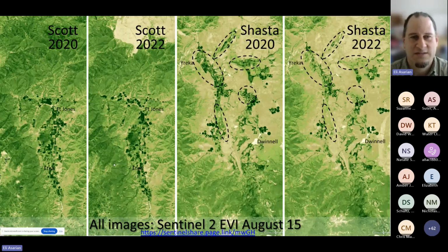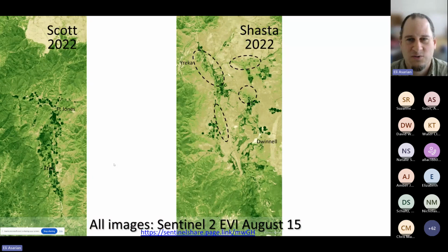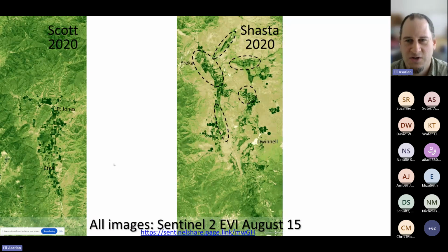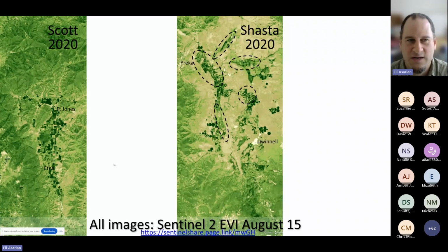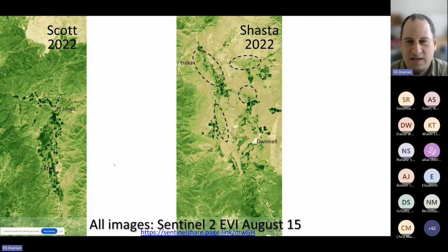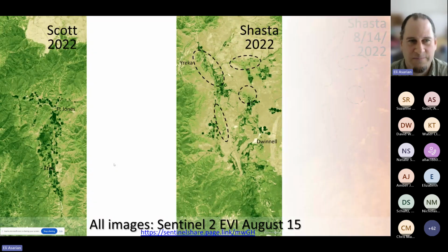So here are some example images from the Sentinel-2 satellite of an index of greenness comparing 2020 and 2022 in mid-August in the Shasta and the Scott. And I've circled in the Shasta areas that were much greener in 2020 than they were in 2022. I'm just going to flip back and forth here between 2020 and 2022, so you can see those areas in the ovals in Shasta that were much greener in 2020 than in 2022. Whereas in Scott, you see the greens kind of jumping around with the cutting cycles of the alfalfa, but it's not systematically more green or less green in one year versus the other in Scott.